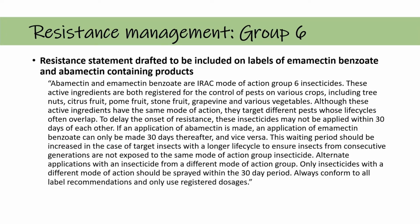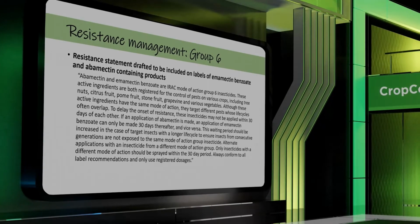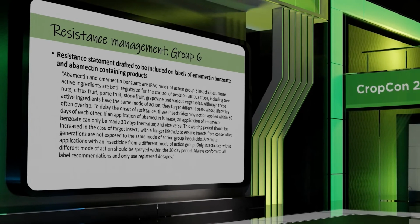IRAC is also looking into product-specific resistance management, and the current example is for Group 6 mode of action insecticides. Emamectin benzoate and abamectin are both Group 6 chemicals. However, they're used to control very different pests. Emamectin benzoate is mostly used for the control of lepidopteran pests, whereas abamectin is used for the control of thrips and mites. So resistance management of these products in a spray program might not be as obvious. Consequently, IRAC drafted a resistance statement to be included on all of the labels of the products containing emamectin benzoate or abamectin, just to create awareness. This has not yet been implemented.